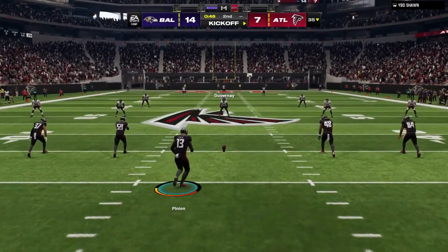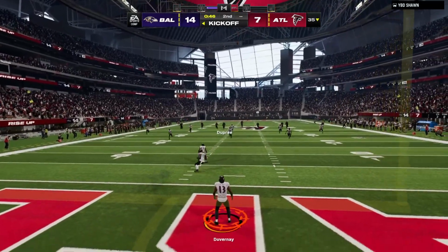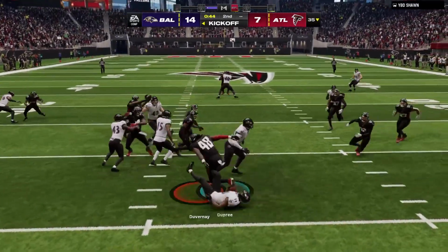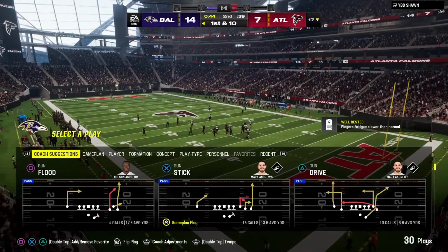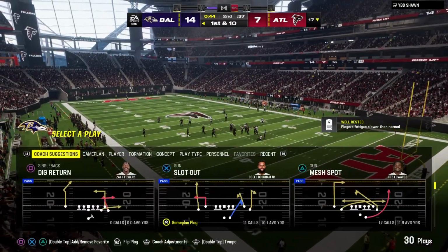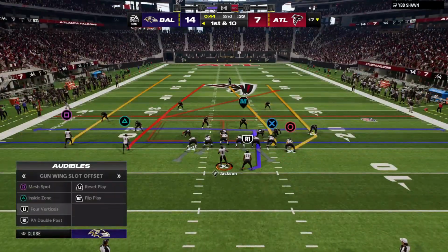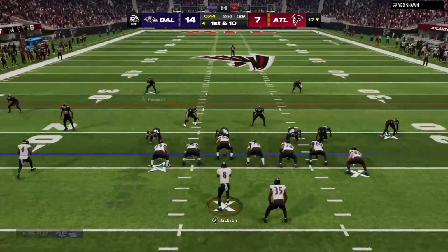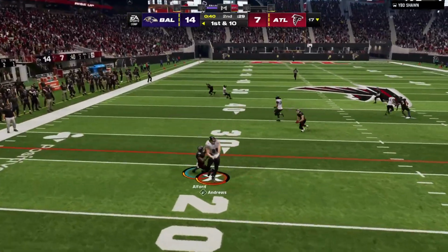Following the touchdown now, it's Bradley Pinion on to kick this one away. Duvernay now going to bring it out. The Raven offense set at the line for this next drive. And with a 14-7 lead, they might just be happy to take this thing on into the tunnel.